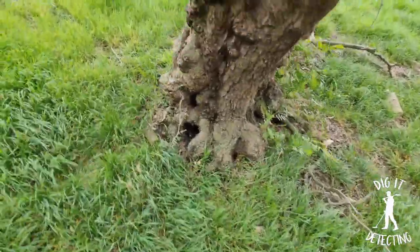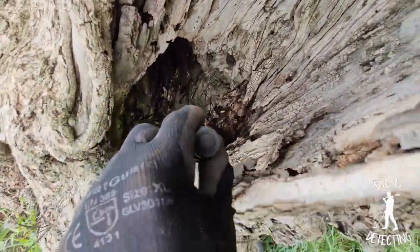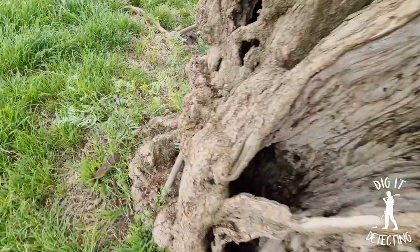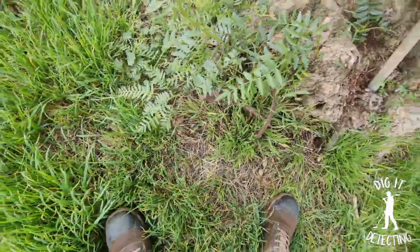Let's have a look at this one. No bottles in that guy. He's nearly about to fall down. Actually, check the old wheel. Very cool. Right, let's have a look in the next tree.